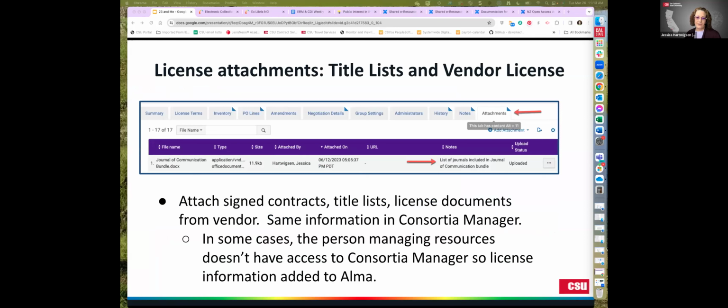And of course, there's the attachments tab. This is where I'm storing the title list or signed agreements, also PDFs of the license agreements from the vendor, anything that I could think of. Because again, like I said, they do have read-only access to the licenses and they can access these documents. So also, like I was saying, the same information does live in Consortium Manager, but not everybody has access to Consortium Manager. So it helps to have the information in Alma as well.